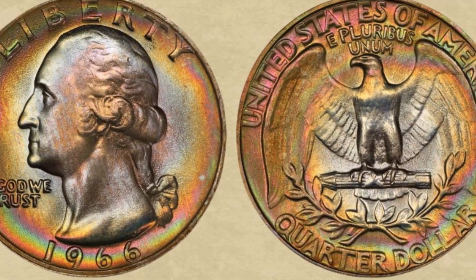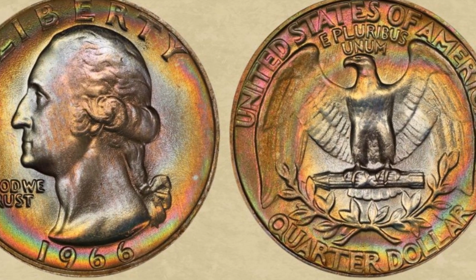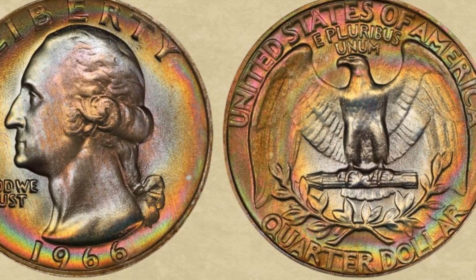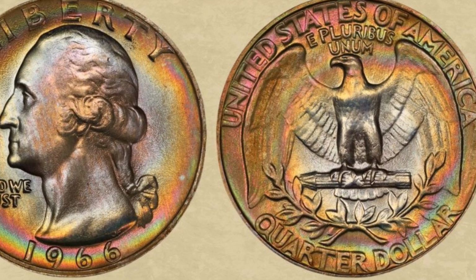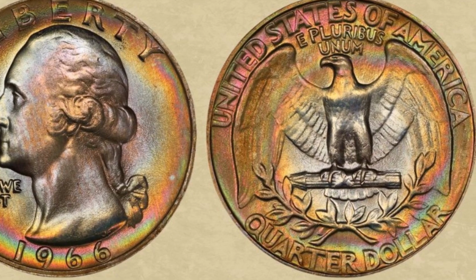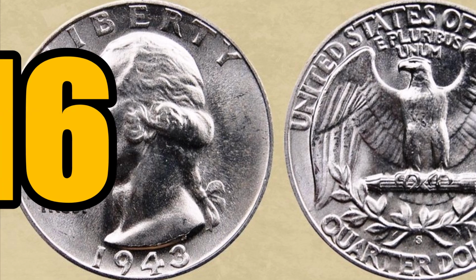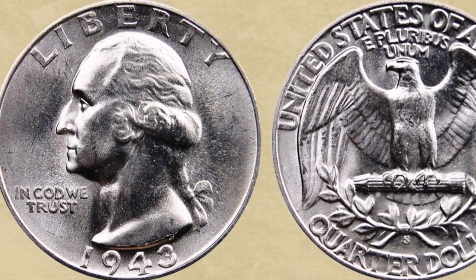When you see them in lower MS grades like MS60 to MS64, they still can sell for around $25 to $40, but when you're getting closer to mint state values, they can sell for well over $1,000, with some selling close to $10,000 in MS68. Even on the low end, you can still sell one of these in really good circulated condition for a couple dollars. At number 16, the 1943S Silver Washington Quarter.